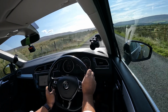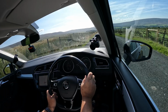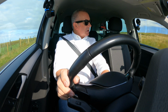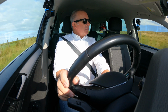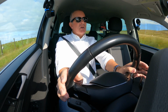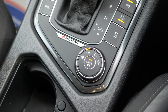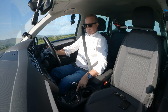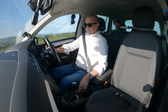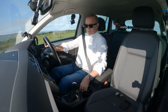As I mentioned before, it's got Scorpion Verdes on at the moment. I quite like those tyres, and not too much road noise. You can feel the grip with it being the four-wheel drive. The four-wheel drive selector is here in the centre there. The mode switch. There you go.